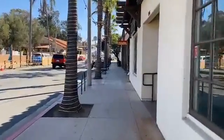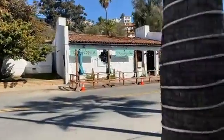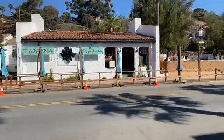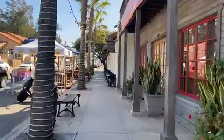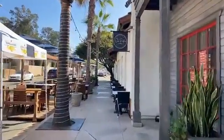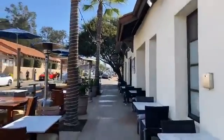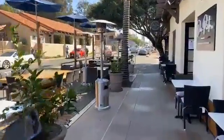Let's see here. Over here is another kind of new restaurant slash bar called Tahona. And then just ahead of us is a new Italian restaurant, which is an interesting addition to Old Town Mexico. This is called Don Pietro, and it's very nice. They've got this really nice outside area. This is Sicilian cuisine, and they've only been open for, I think she said, a month.